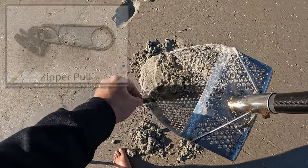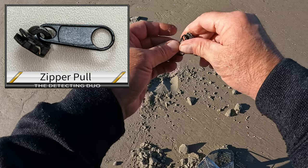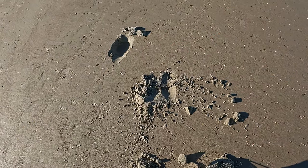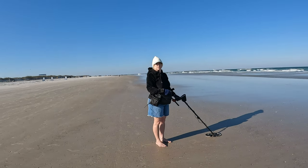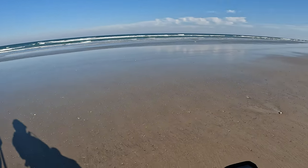What have I found here? Big zipper pull. What a shame. A good sounding number. That was it. Now let's go get what Terri's got. Big zipper pull. A complete thing. I've got a good number, 7-11.